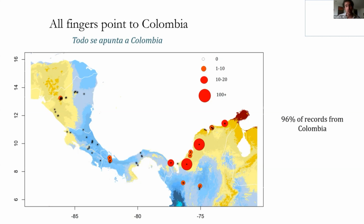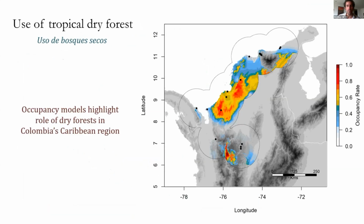And what's particularly interesting when we look at this is most of the records for Colombia are coming from these areas that in this map are colored in yellow colors, which are essentially much drier parts of the region where we find tropical dry forest and other similar habitats.